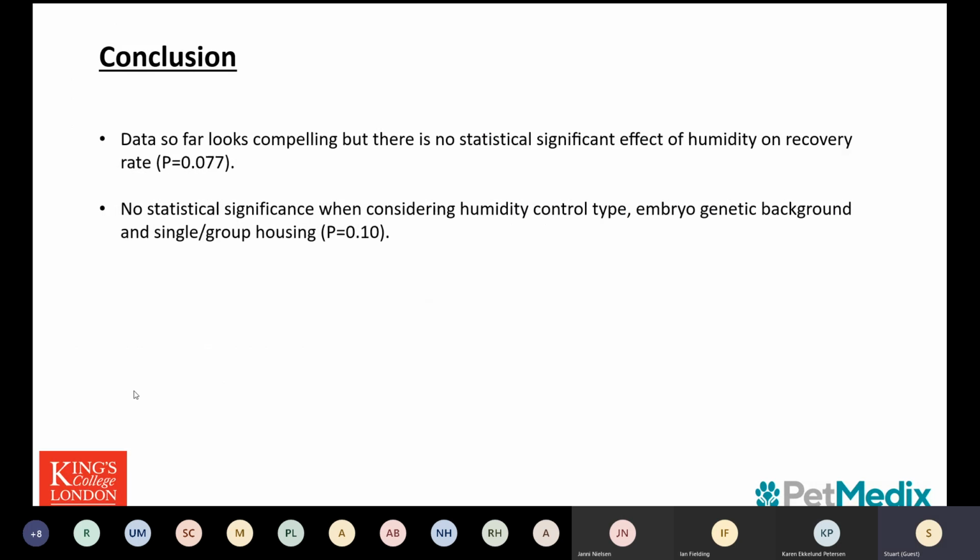So the results look quite compelling, I think, so far. From a statistical perspective, there's no significance of the humidity on the recovery rate, but it's very close. And that's the same for both, I guess, the humidity, but also looking at the genetic background and the single or group housing.